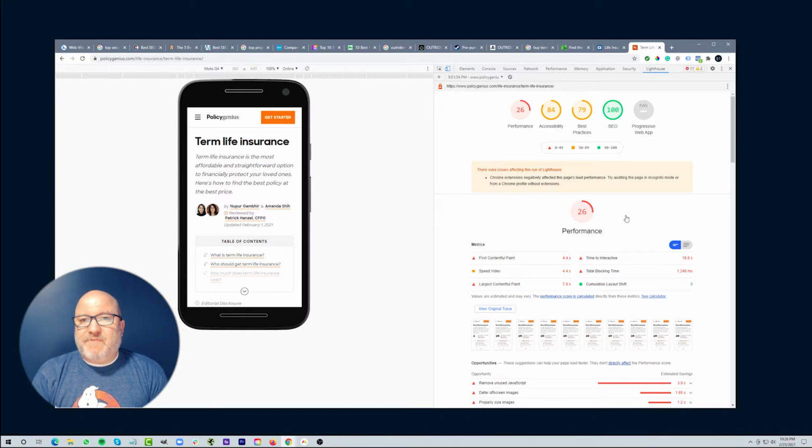However, Core Web Vitals, they do correlate with user experience. They don't completely tell the tale of the user experience, but they do correlate with a positive user experience when people visit your site. A good user experience, of course, is going to be more sales, more leads generated, whatever the goal is of your website when people visit it.